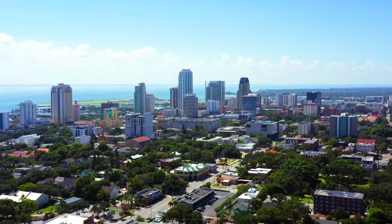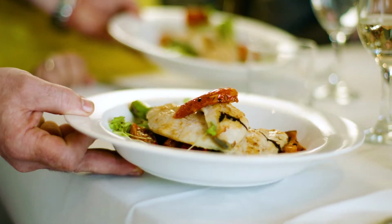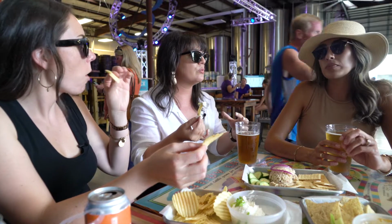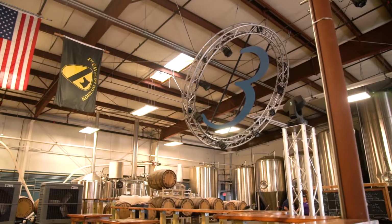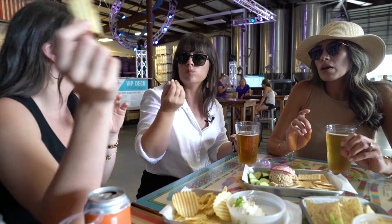If you're staying in downtown St. Pete, you can still have access to the beach, like you can go for the day. But downtown St. Pete really has everything you want, like restaurants, museums, really cool bars, and everything's so close together. You could really go from the urban Stillhouse to Three Daughters Brewery to St. Petersburg Distillery and do a whole day of this. You could literally walk around the block with all the artwork that's around here too.